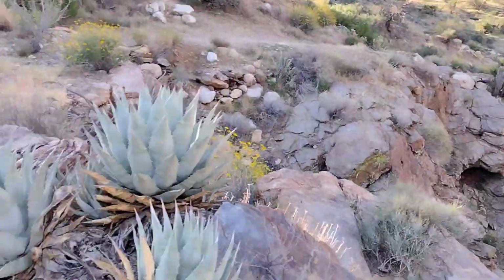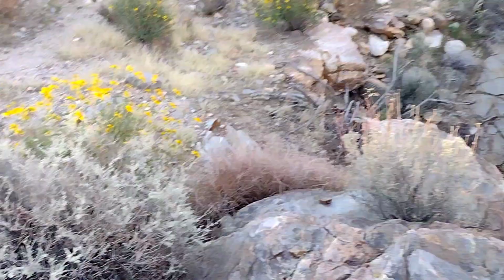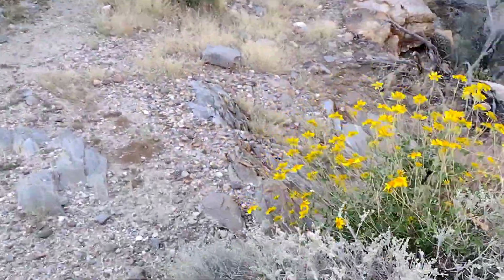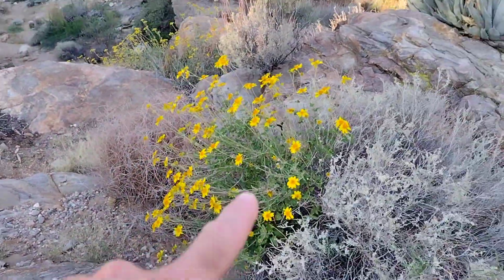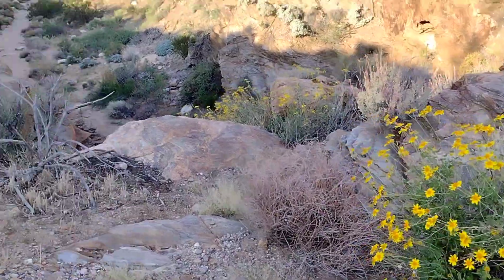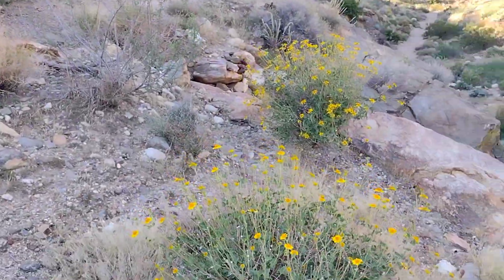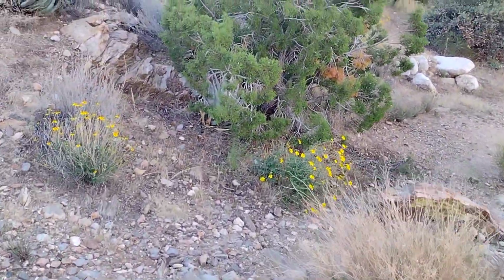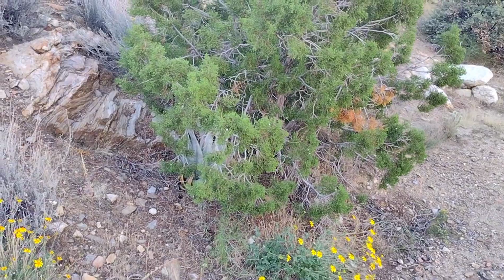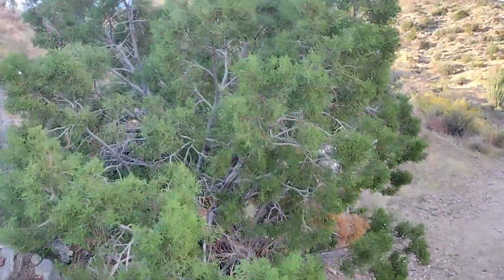That's just some really beautiful landscape here. Got some nice desert agave. And some of these, I think this is called Parrish's Goldeneye. I'm not sure, but I think that's it. I looked it up on iNaturalist, and that's what it closely resembled, the foliage and the flowers.